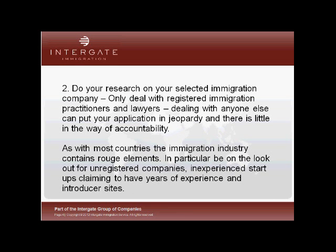Number 2. Do your research on your selected immigration company. Only deal with registered immigration practitioners and lawyers. Dealing with anyone else can put your application in jeopardy, and there is little in the way of accountability. As with most countries, the immigration industry contains rogue elements. In particular, be on the lookout for unregistered companies, inexperienced startups claiming to have years of experience, and introducer sites.